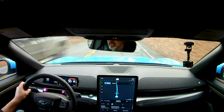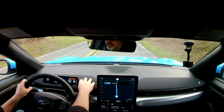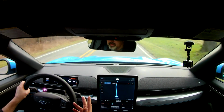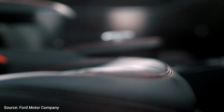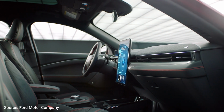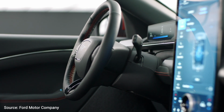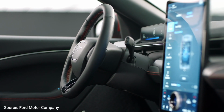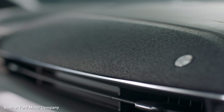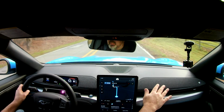The interior design of the Mustang Mach-E does echo some of the classic Mustang themes, like the twin pod dashboard arrangement, although it's been toned down, obviously, and it's got very different kinds of materials. The Mach-E is a completely vegan leather interior, so it's a synthetic leather-like material, but that really feels like leather. It feels really good. It's on the seats. It's also on the steering wheel, and the steering wheel feels really good in your hands when you're driving this thing.